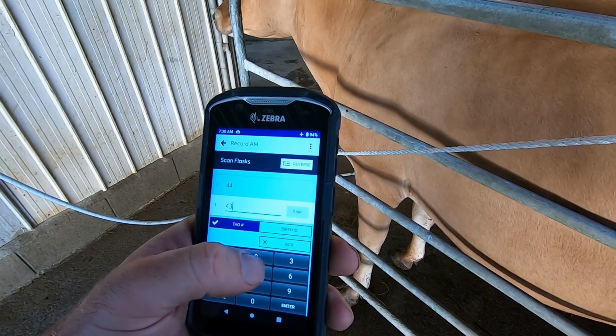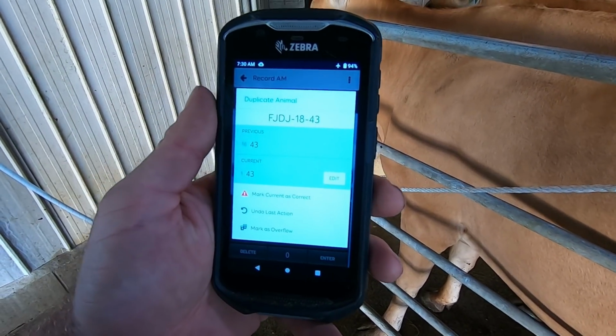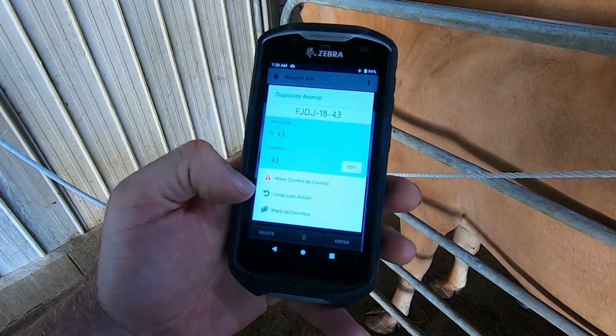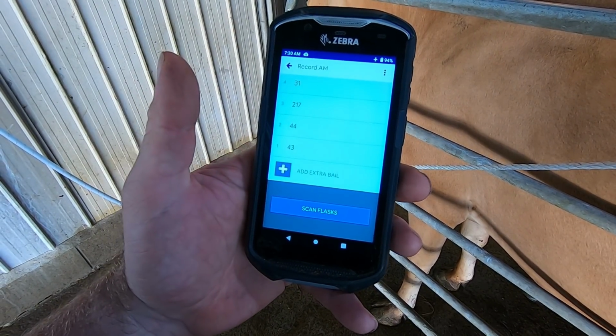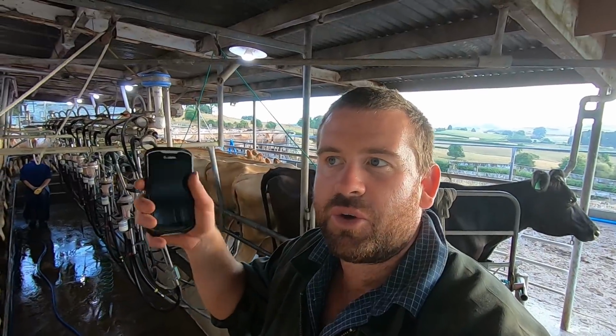43, that's at the front, enter, and it says duplicate animal. That's right, because we did milk it in the last row, so I just mark as overflow because it's a slow cow and just use another flask. It's just so easy using this compared to how we used to do it with the old pen and calling the numbers out and stuff like that.